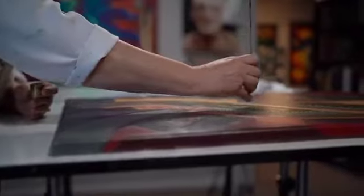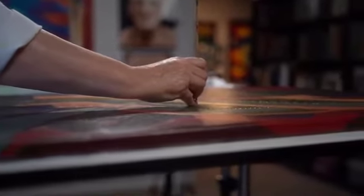So I work from those photos in that I take inspiration from them in terms of general form, but I abstract them and then reinterpret them in paint and dots.